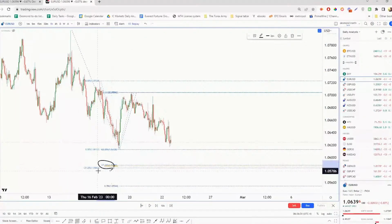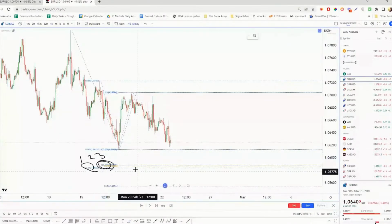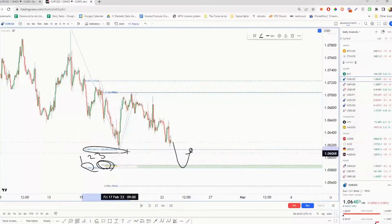So we got 1, 2, 3 reasons why price might bounce, right? So we're going to highlight this area over here. And what we're expecting is for price to actually come down, touch this level, and bounce up minimally to this level where it kind of broke out from.